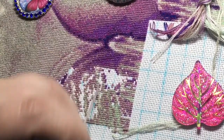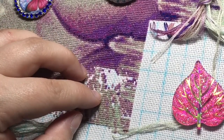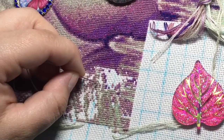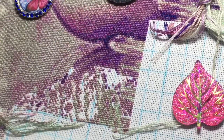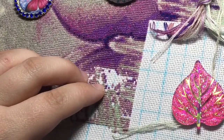And again, metallic. Other than this one, Elsa, I've done one major piece of metallic that was on Tinkerbell and her shoes, and I absolutely hated it. But I think that was just a store brand metallic that was in the kit, and it was horrible. So it really all depends. But currently, at the moment, DMC is my go-to.